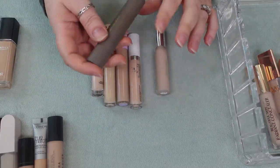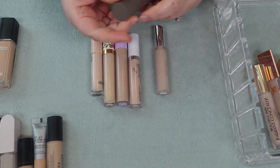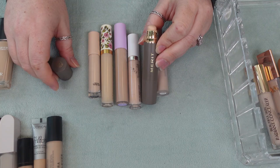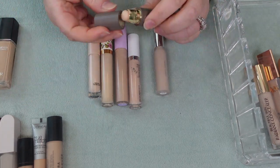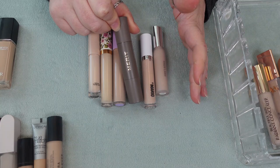Then I have the Merit. This is actually a complexion stick. It's the Minimalist Perfecting Complexion Stick in the shade Silk. This is actually designed to be foundation and concealer in one. I did not like it as foundation. It was too light for me, a little bit too dewy, but I really did like it as a concealer. The thing is though, I have so many concealers and I would just rather reach for those ones over this as far as concealers go.